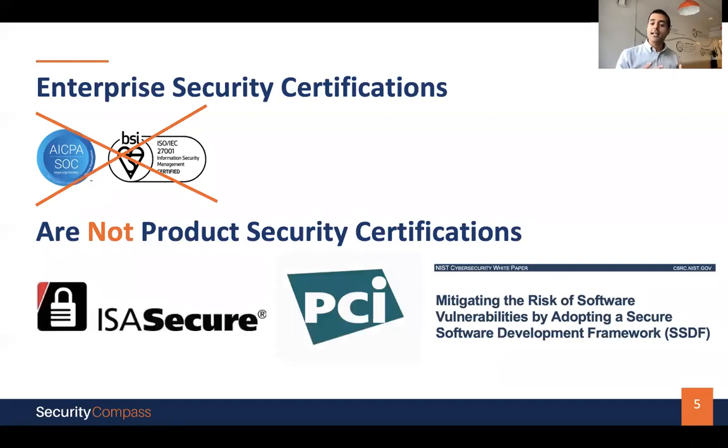So we're seeing things like the ISA Secure certification and the ISA 62443 set of standards that are specific to building in security in industrial controls and automation systems. And we're also seeing PCI, the payment card industry, has created the Software Security Framework, which again talks about the security of products, payment applications in this particular case, although that might expand, with the understanding that the general standards didn't go specifically enough into how important it is to integrate security into your development process and lifecycle.